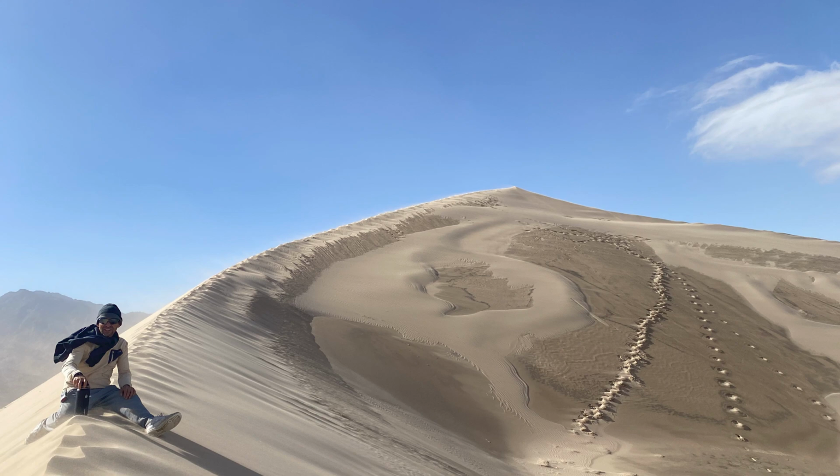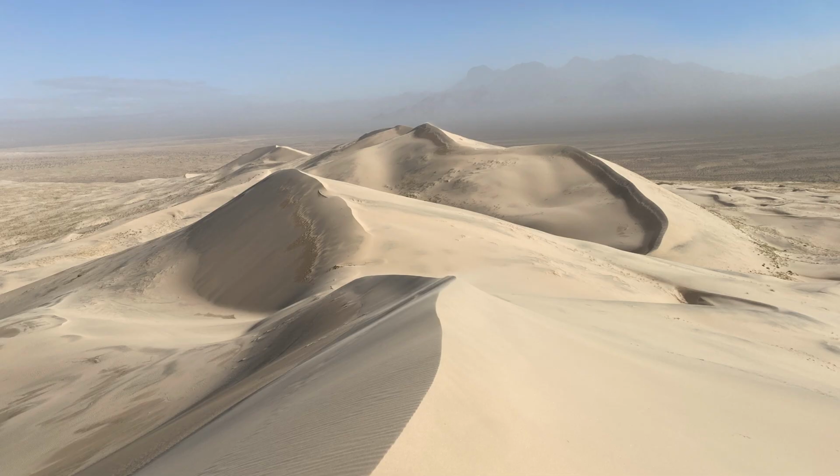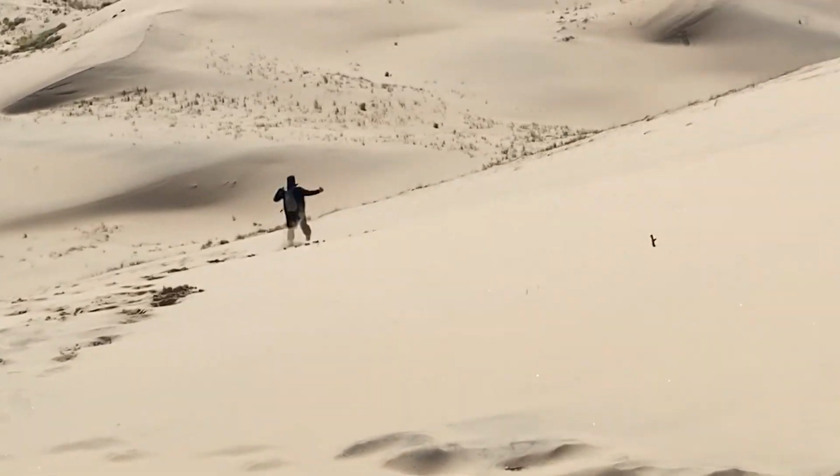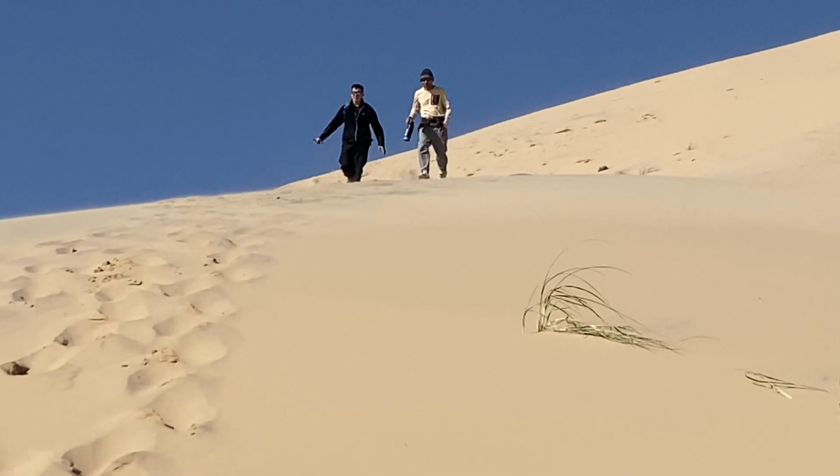After taking several pictures at the top of the dunes, we decided it was time to go back down. My brother decided it would be a good idea to run as fast as he could down the dunes. He was all the way down in about a minute.